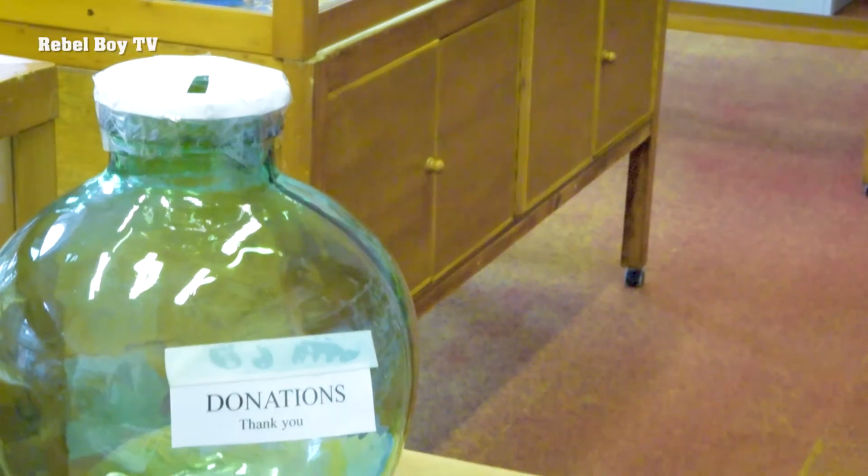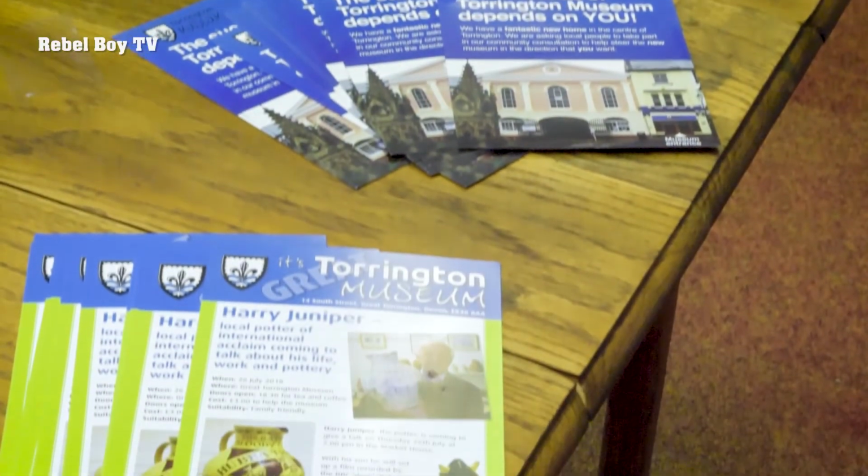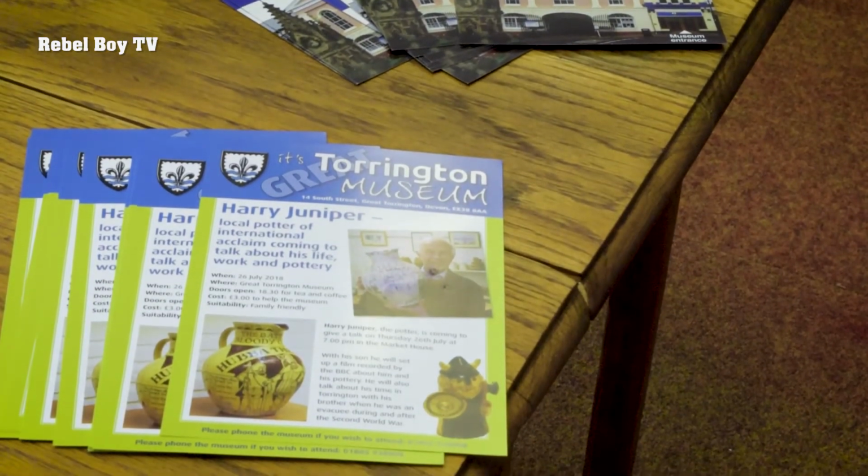When it isn't being used for displays for the museum during the day, we have talks in the evenings from many people around the area. The talks coming up this year in July: one is by Alan Crawley to do with the commons and the River Torridge and how it's kept clean and non-polluted. Also, we have Harry Juniper, who's one of the famous potters in the local area. He works in Bideford, and he's coming to give a talk and show a film on his life, and also talk about his pottery.